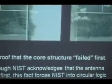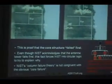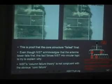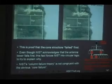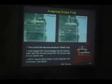Very, very interesting. The antenna falls 12 feet prior to the perimeter columns, and this suggests core column failure, which is not what the official story of NIST or FEMA tells us. They tell us, again, that the problem occurred out of the perimeter columns due to fire.